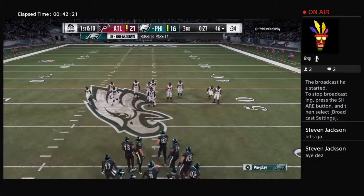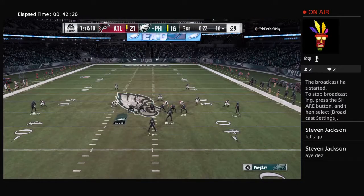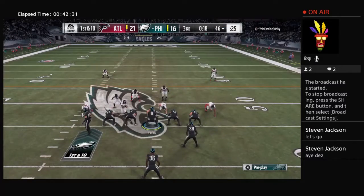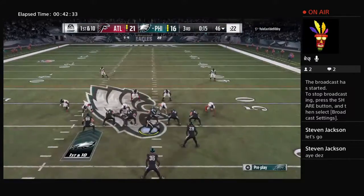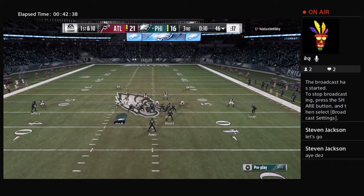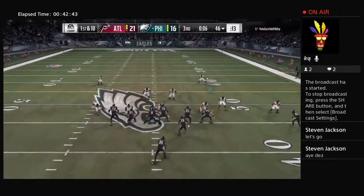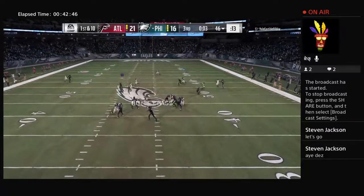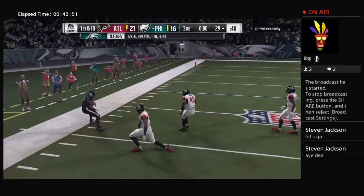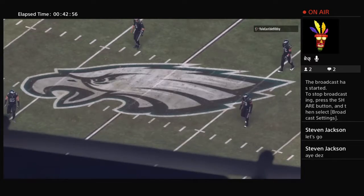So the offense has it 1st and 10. Zach Ertz, the man in motion. Here's Foles. And he dumps it off to Blount. And he's out of bounds, but not before a big pickup that time on what's going to wind up being the final play of the 3rd quarter.